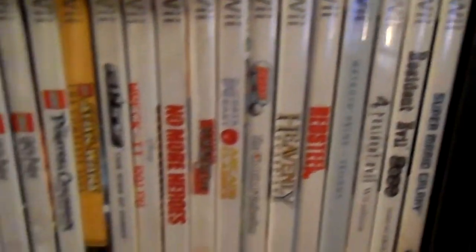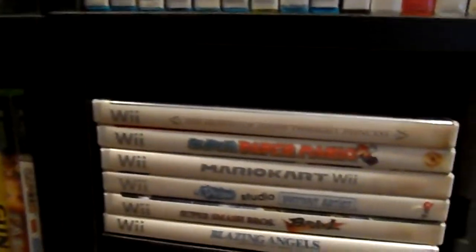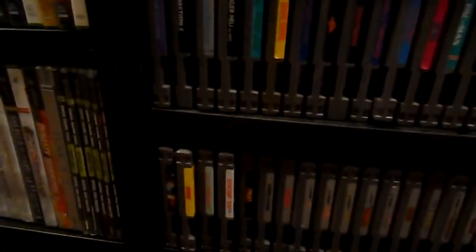Some Wii U games. Got the Wii U love going on right here. Some more Wii U games. And we go to the NES, the original NES. Got all these NES games going on. Love the NES. That was my first console growing up, and I still love it. I still love playing the NES.